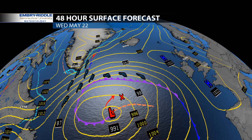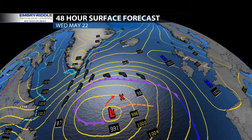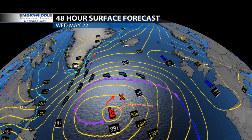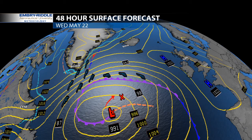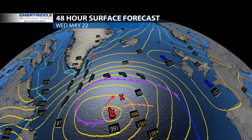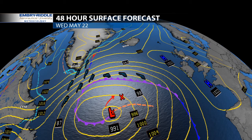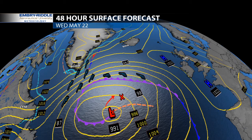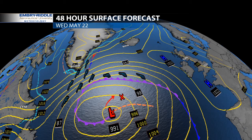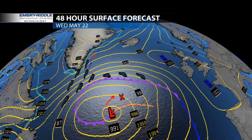So for Wednesday, this is the 48-hour surface map forecast, and you can see that strong low pressure system, again, still well south of Greenland, but it will have impacts further north into eastern Greenland and into Iceland as well. Over Scotland and Ireland, you can see actually a nice high pressure system there on Wednesday, so conditions should be fairly decent there on Wednesday.